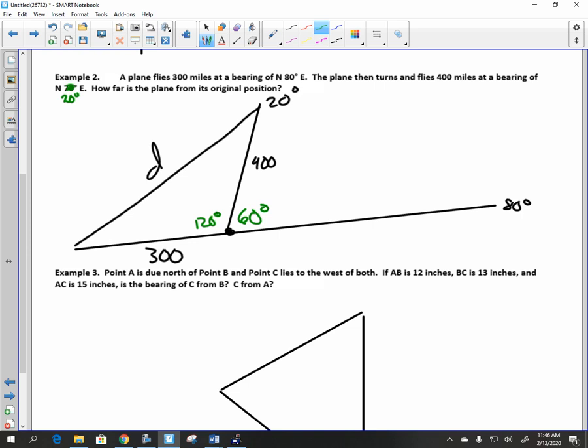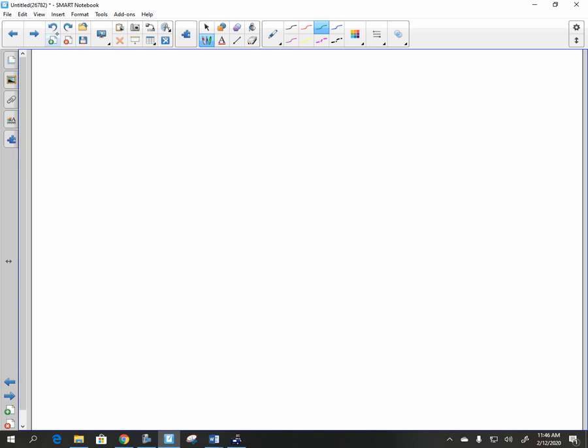Henrik put together a little compass. And so what he did is on that compass, he said if it was 80 degrees, that's going to be 10 down there. That's going to be 20 up here. 10, 20, and 90 makes 120. You can think about it that way too. And so good job, Henrik, thinking about it that way. I think the best way is to think about your angle of turn.